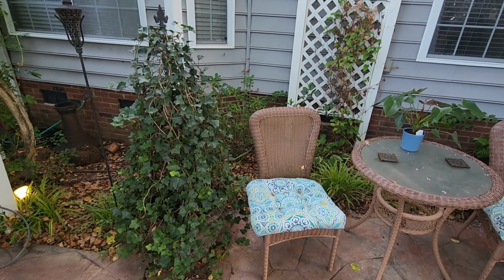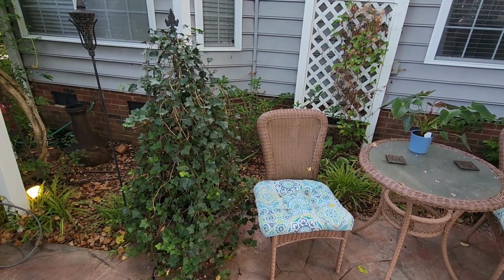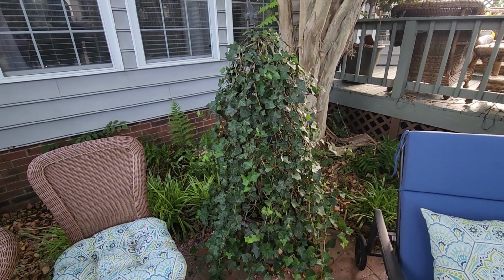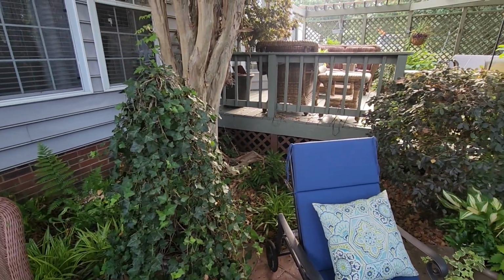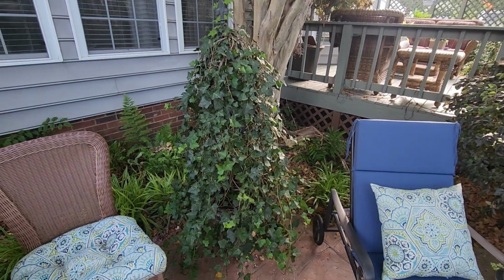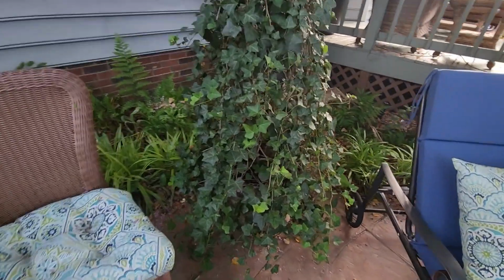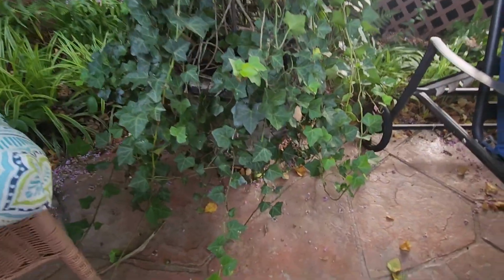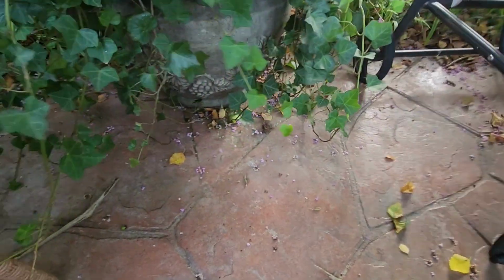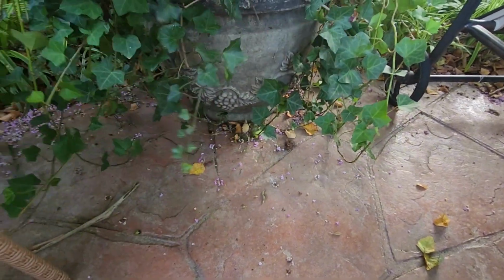Y'all saw me decorate this patio last week. And these have been moved all over these patios and decks. Sometimes I have them up on the deck, flanking the swing. Sometimes I have them mostly down here on this lower patio. But they have grown so much that you really can't even see these beautiful pots that they've been in for years now.